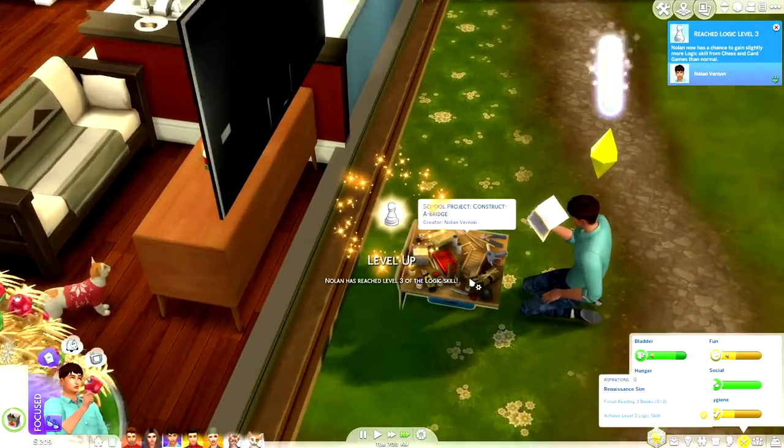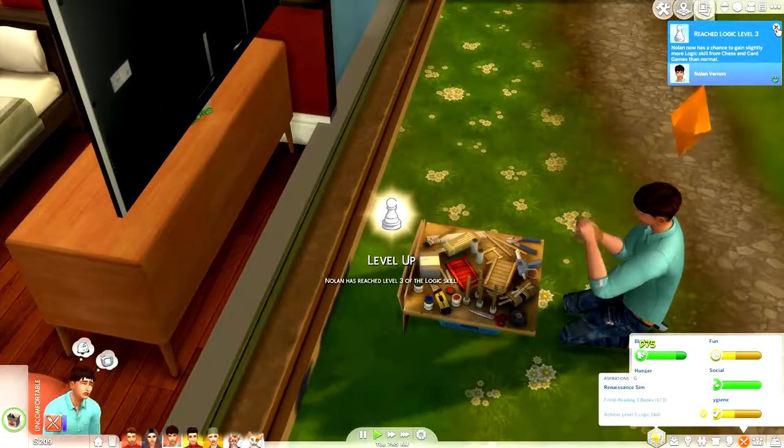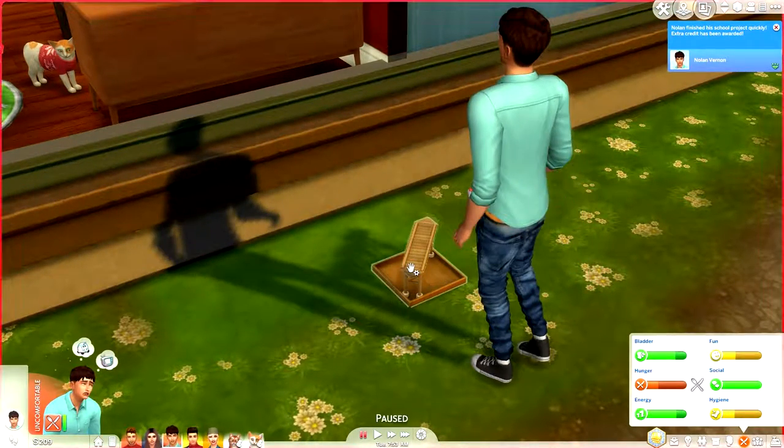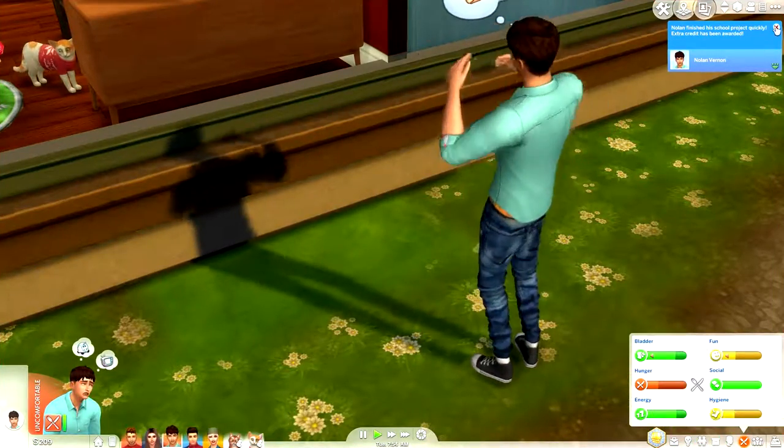Oh my god, his thing looks way more in depth. Like, he looks like he's building a whole diorama of a town or something. Maybe he's been in, like, oh, a bridge. Okay. Let's go and put that in his inventory.